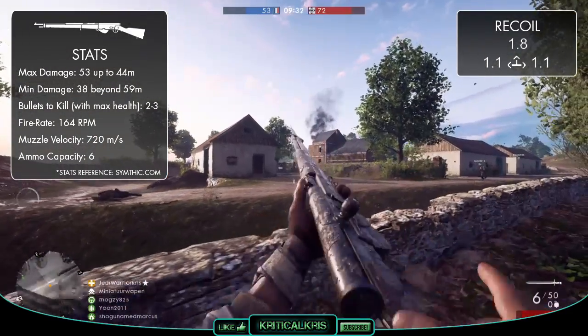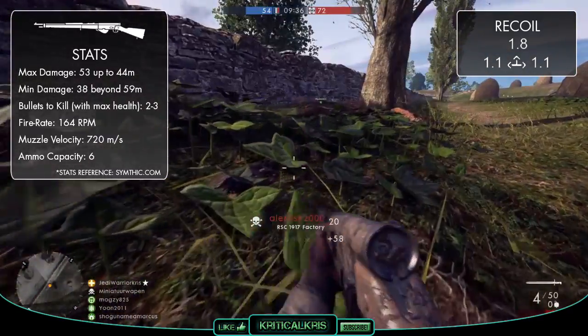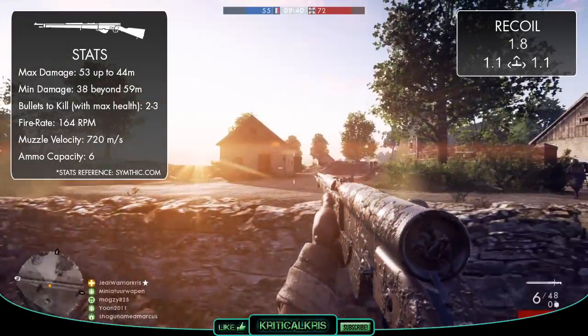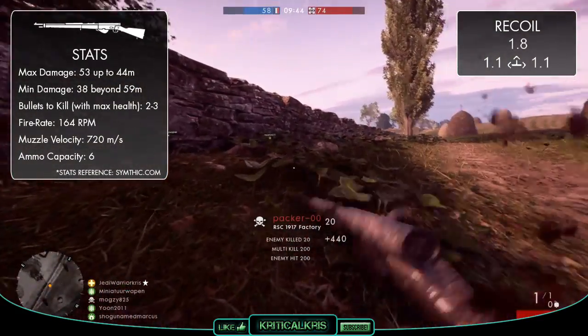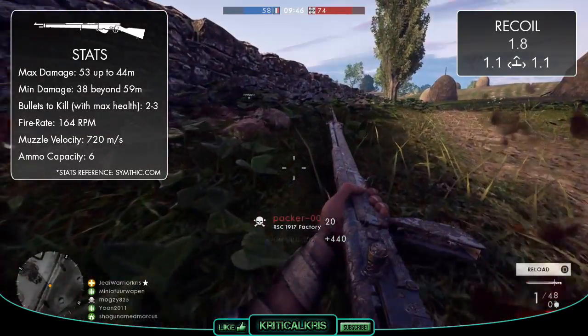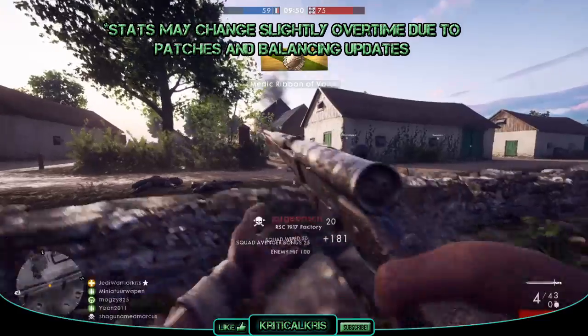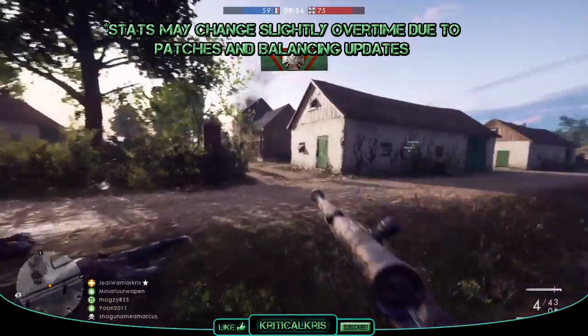Magazine size is on the smaller side, with the gun holding a total of 6 bullets, one more round than the likes of the Autoloading 8 and the Selbstlader 1906, which are guns often criticised for their low ammo capacity. But thankfully the RSC 1917 reloads a bit faster, with it utilising those M-block clips, and this will allow you to get back into the fight slightly quicker, as you won't need to fumble around all day with individual bullets.